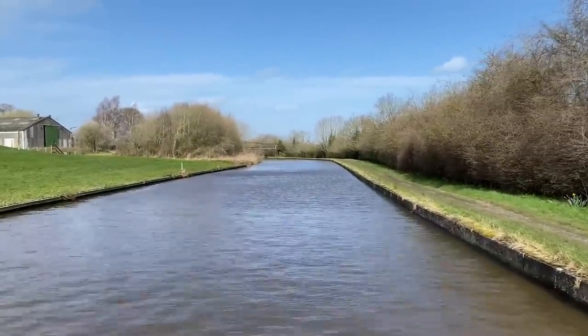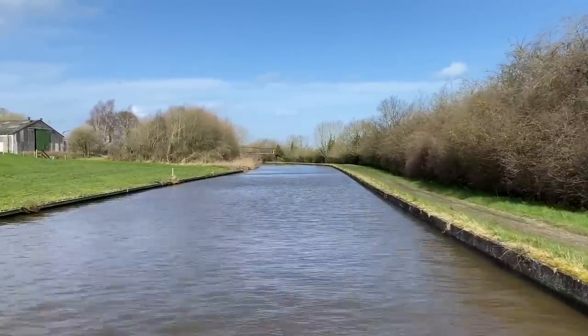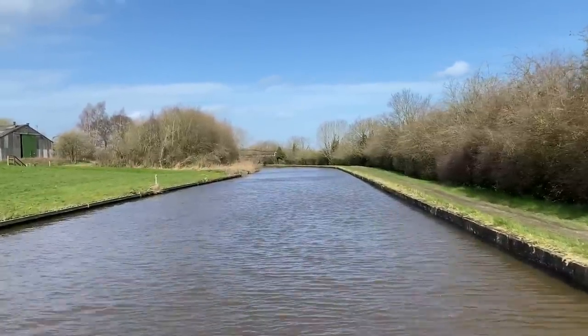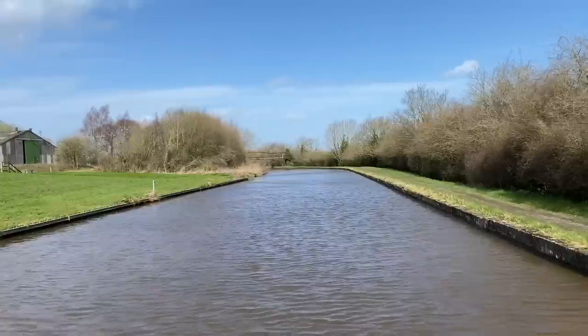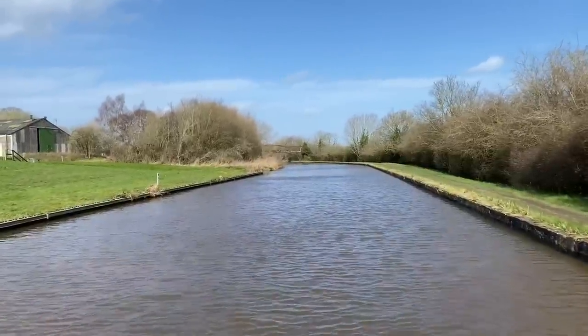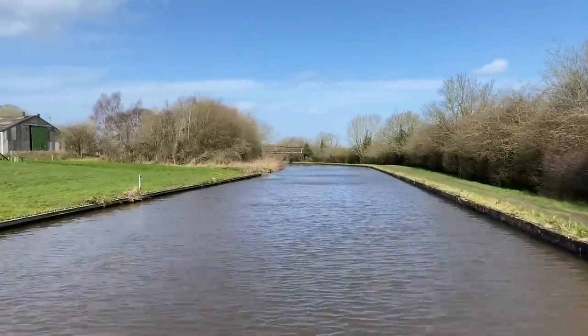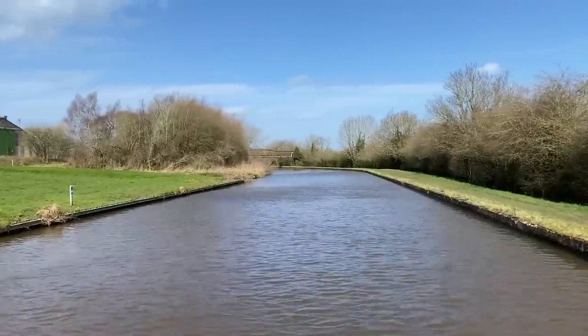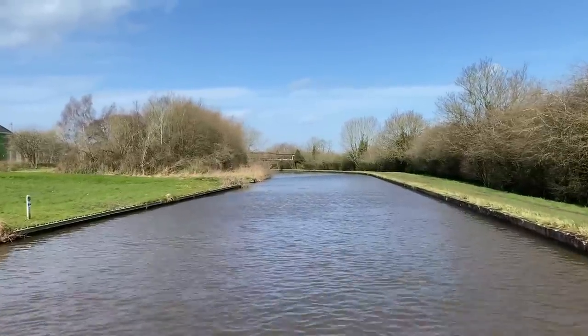I couldn't film it, but where we were opposite the junction was just so windy. It took us about 20 minutes just to get off of the bank. What a difference around here, just round one bend. Unbelievable. So much calmer.